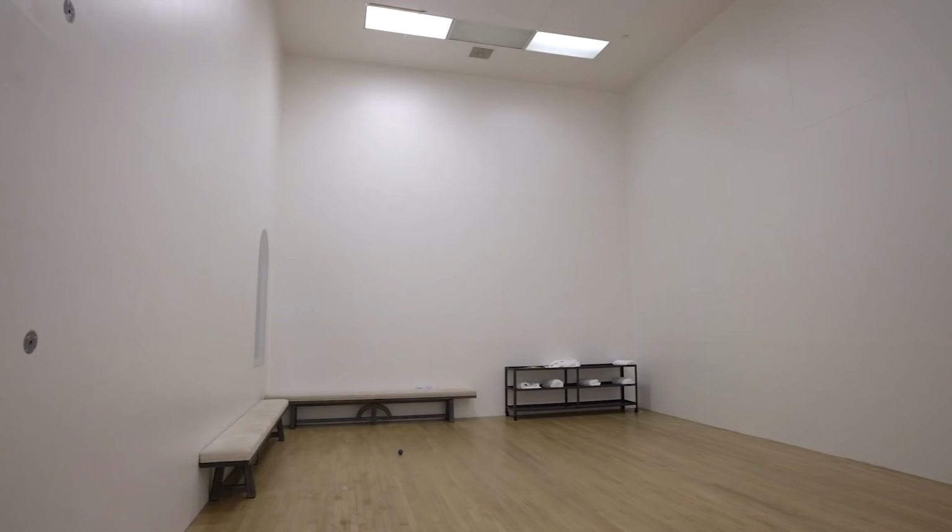Oh my God. You actually have your own basketball court underground. What else could you want from your own mansion? I don't know. Guys, this is how you enjoy your life. You just do cool things.